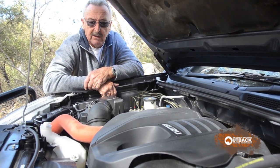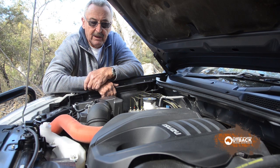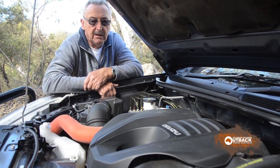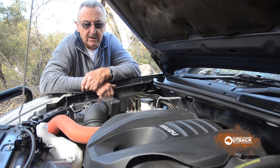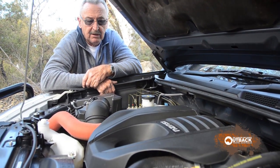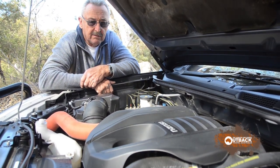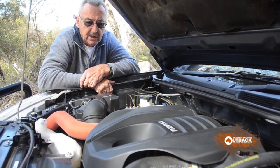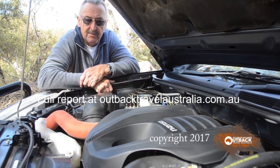3 litre is a good size because it's not totally reliant on the turbo for low speed torque. Some smaller engines surge in off-road conditions as the turbo loses momentum, but a 3 litre hangs on quite well. The D-Max Isuzu 4JJ1 engine has the best pedigree in the marketplace.